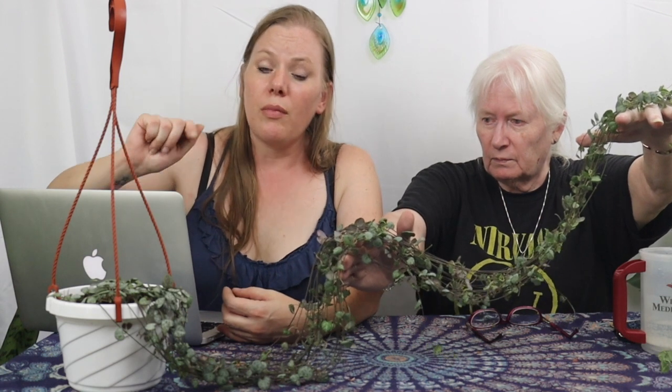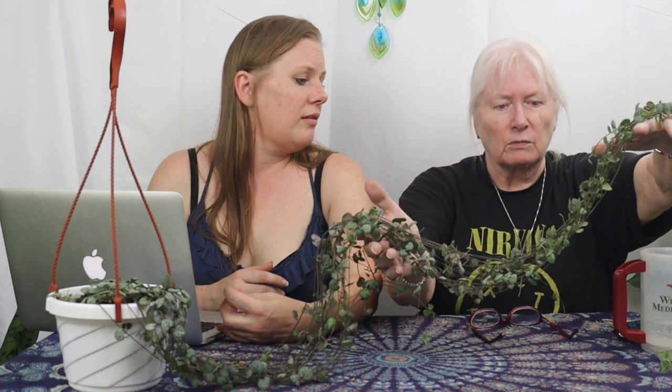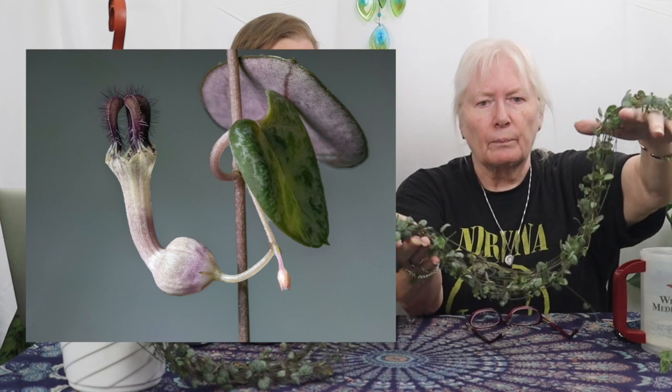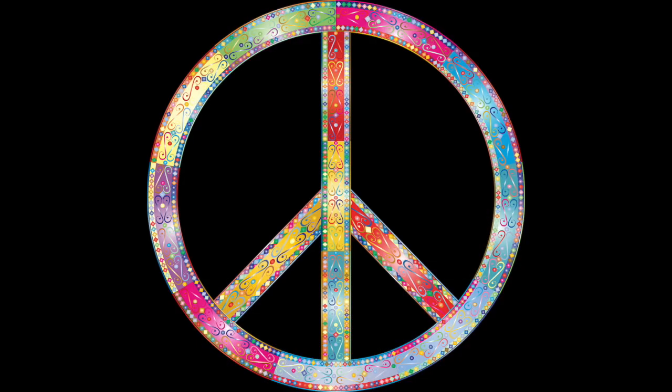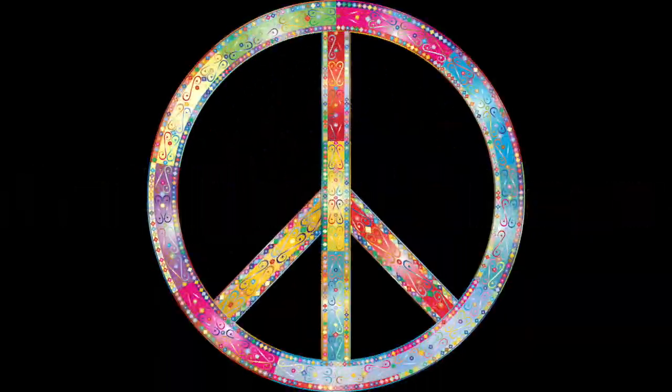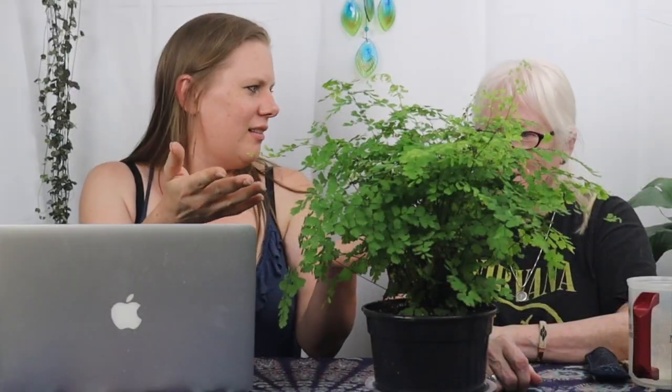And my mother has one of these, and it is actually blooming right now. They're very interesting blossoms. They're long and thin, and they're pink purple. This is a 70s thing. Yes. Maidenhair ferns. This is something my mom told me she saw in the 70s.